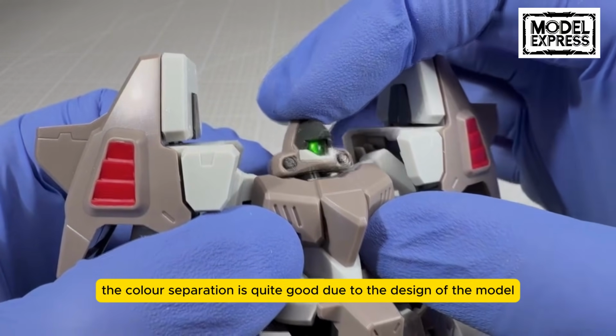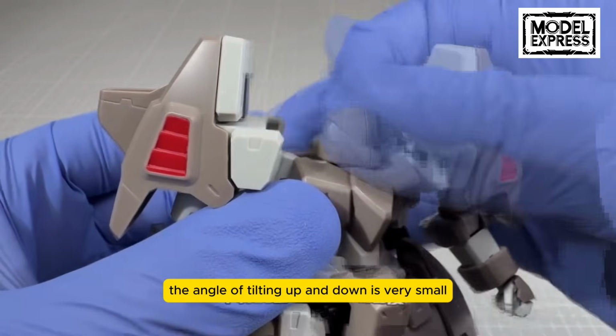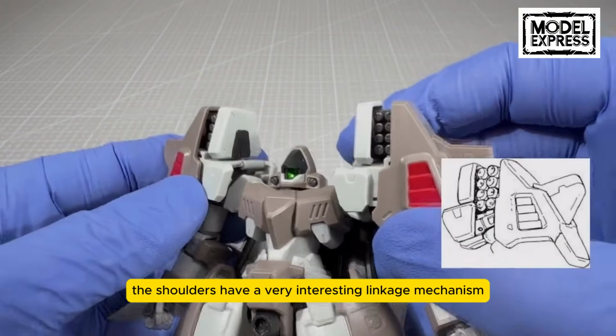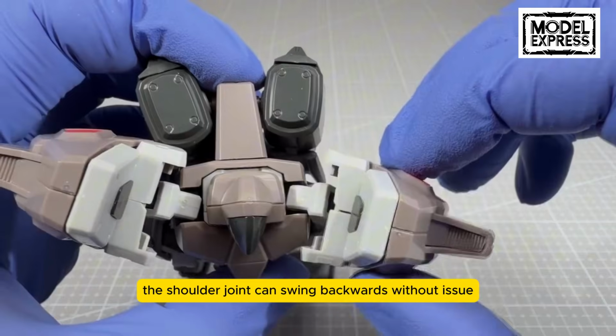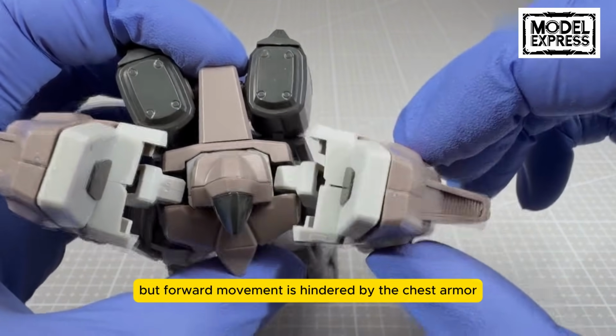Due to the design of the model, the head's articulation is limited. The angle of tilting up and down is very small, but turning 360 degrees horizontally is completely unimpeded. The shoulders have a very interesting linkage mechanism that pulls the outer armor outward to reveal the internal 8-tube missile launcher, which I absolutely love. The shoulder joint can swing backwards without issue, but forward movement is hindered by the chest armor.